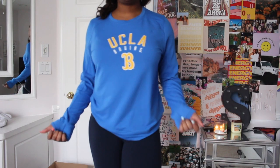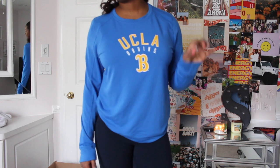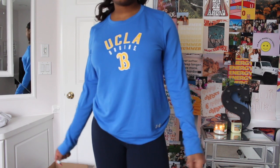This is a thicker long sleeve from UCLA. I swore I was gonna get rid of this when I pulled it out of my closet, but I actually kind of like it now.